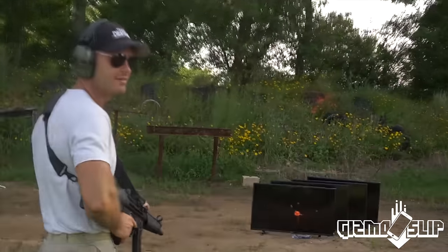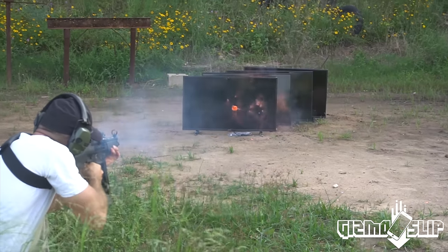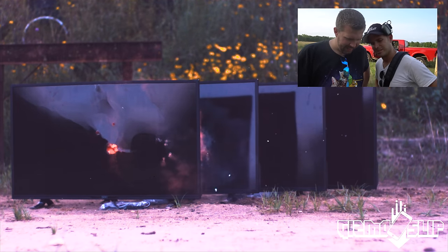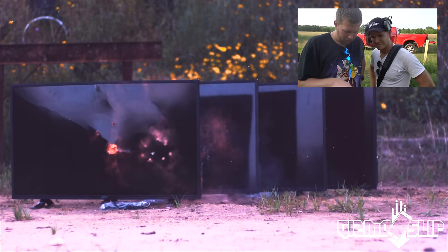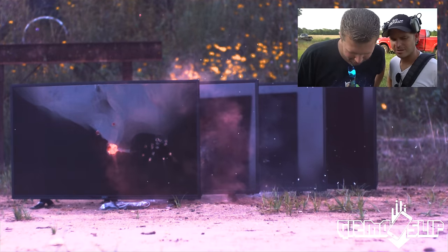This is going to be the full auto dump. We'll see how long it takes to empty this entire magazine. We are ready to make this happen. Here we go. Dang, they're just coming in so fast. Look, you can see one of the bullets right there. Yeah, there's multiple ones. They're flying everywhere.